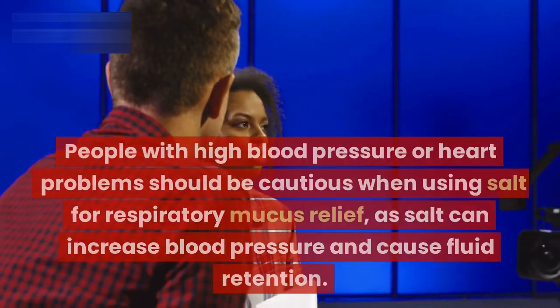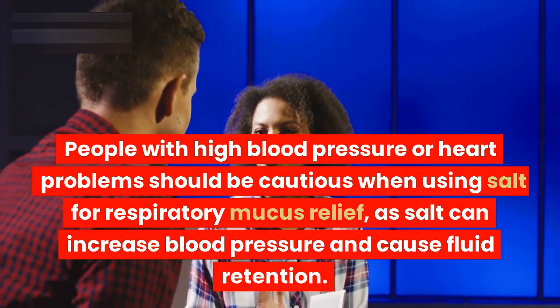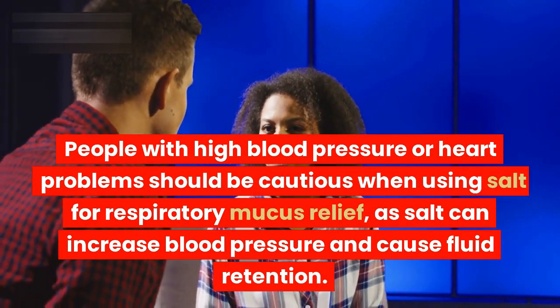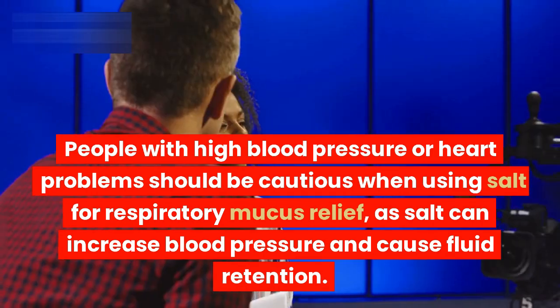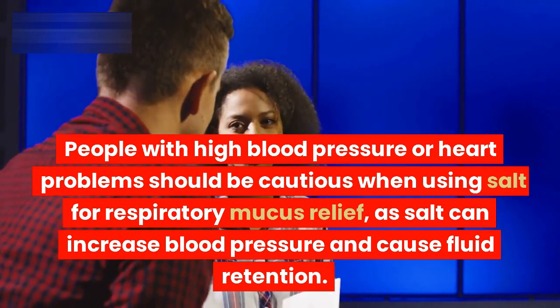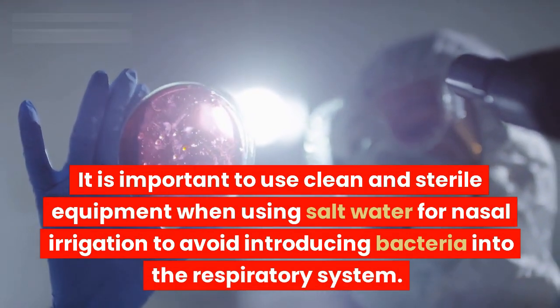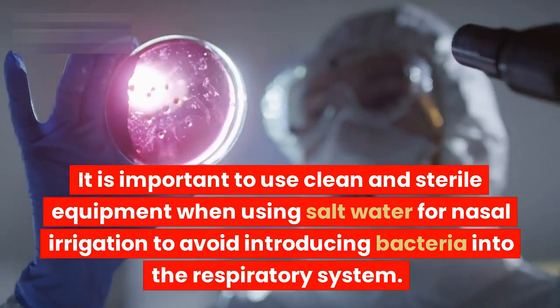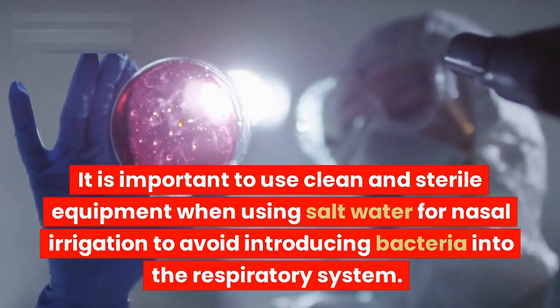People with high blood pressure or heart problems should be cautious when using salt for respiratory mucus relief, as salt can increase blood pressure and cause fluid retention. It is important to use clean and sterile equipment when using salt water for nasal irrigation to avoid introducing bacteria into the respiratory system.